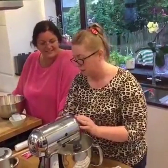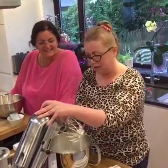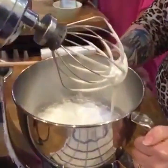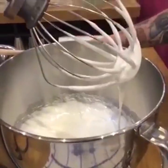I didn't know that. I'm going to lift up again, and if you can see, do you want to come in? And you can see how that looks like marshmallow fluff now.